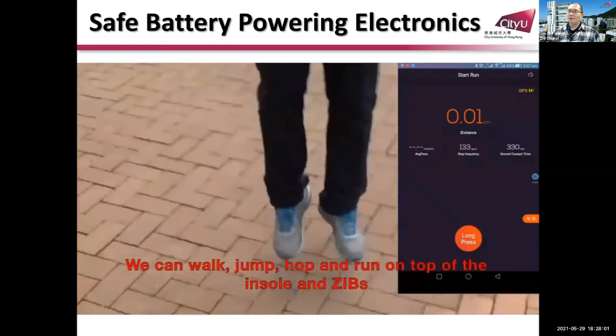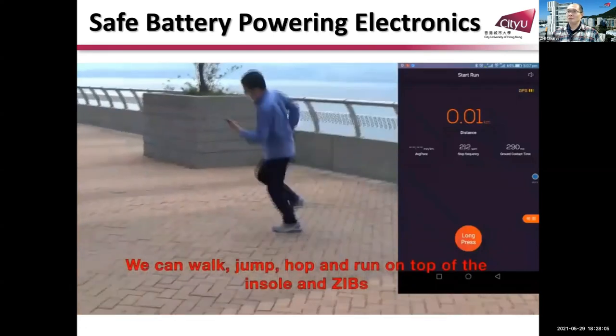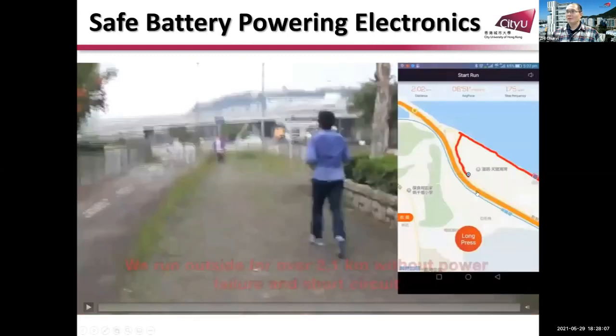You can jump. You can run. You don't have to worry about malfunction of the battery. This guy ran 2 kilometers and also walked 15,000 steps, so the battery can support his work.